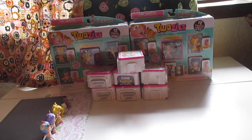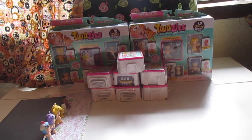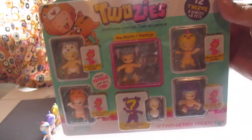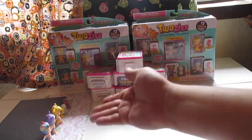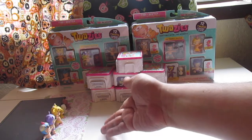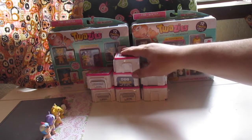This is going to be a true one because I'm actually going to be opening these ones on the spot. I went to my local Target and kind of cleaned them out of their Twozies collection. So I have 7 blind boxes here, and then I have 2 of these together packs, and I'm just so excited. And as you can see here, I have my remaining ones that are not matched up yet waiting on the sidelines in case we find their mates. I am so excited. So let's go ahead and get started on opening these.